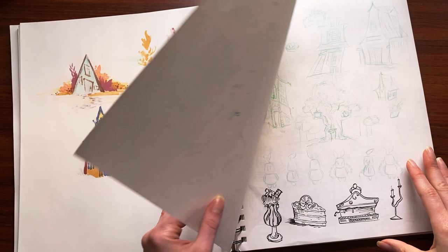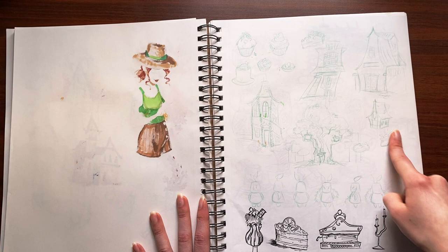Got some more food sketches, some wonky houses, little Bits and Bubbles turn around.